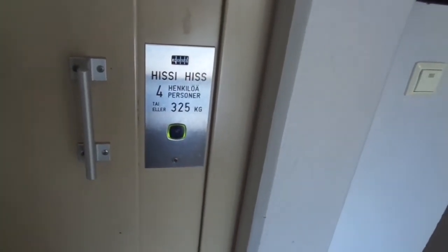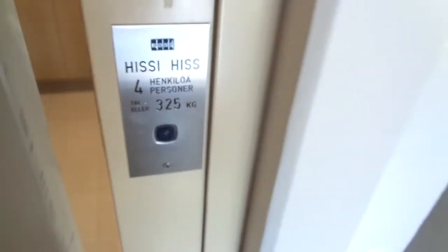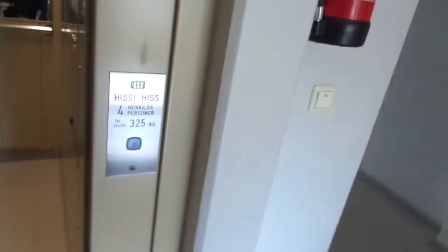It should have it on the early 1990s KONE elevator in here too, in the stone. It didn't have it. That one only had it in Finnish.